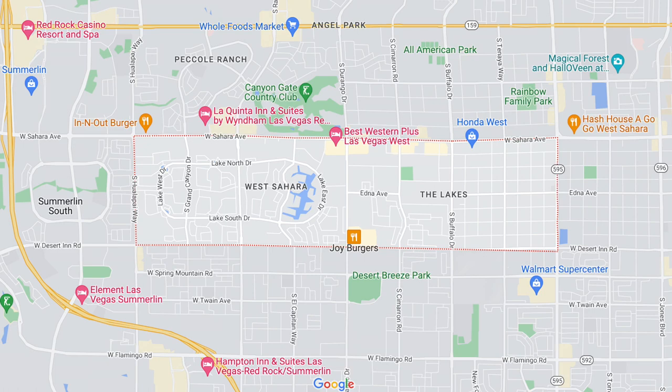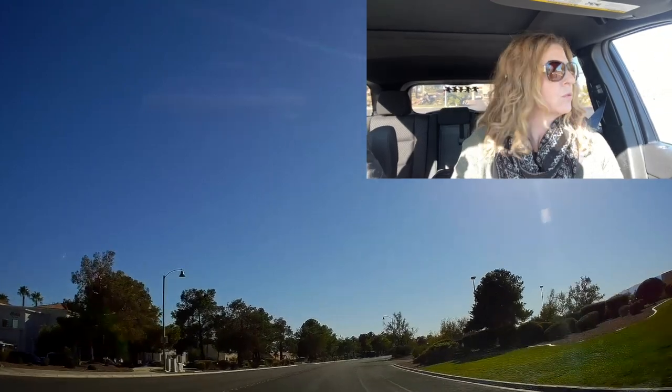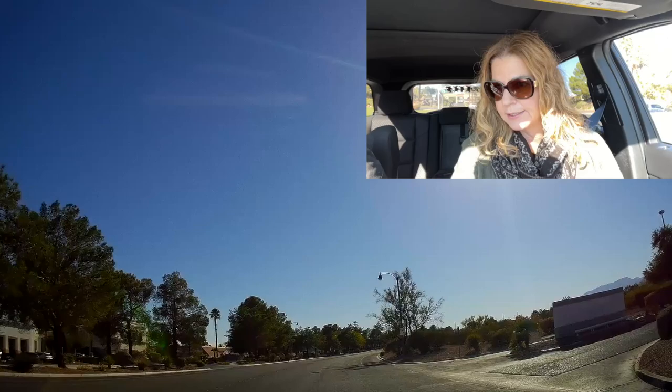We're on Sahara and Durango and all the way to Hualapai to Desert Inn. And to the right is this guard-gated community called Canyon Gate, which is a golf course neighborhood. But anyways, the Lakes is a master plan community on the western side of the Las Vegas Valley, east of Summerlin. So it's super close to a lot of the Summerlin amenities, which is really nice, and a lot of people like the easy access to the Summerlin amenities.